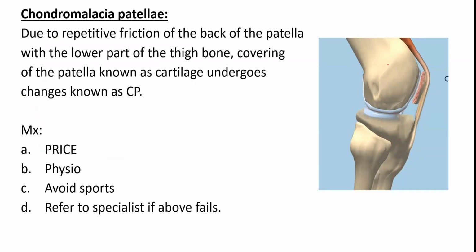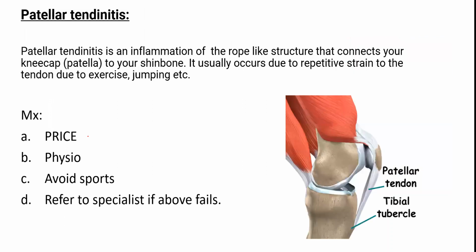What is chondromalacia patella? Chondromalacia patella is due to repetitive friction of the back of the patella, so this is the back of the patella, against the lower part of the thigh bone. The covering of the patella, known as cartilage, undergoes some changes. That is what we call chondromalacia patella. So obviously this undersurface of the patella has friction against this femur cartilage. And if it causes some changes, some strain, some destruction of this cartilage, that is what we will call chondromalacia patella.